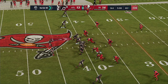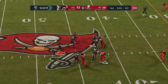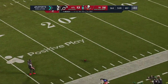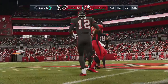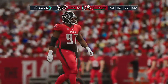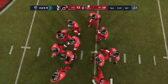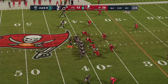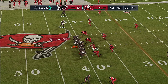From Falcon territory now, here's first and 10, right at the 40. From the gun, it's Brady. And he was hit as he threw it there, and it forces it incomplete. When defenses get to the quarterback that quickly, a lot of times it's called a jailbreak. It wasn't quite that fast, but fast enough that he had no time to look downfield and set himself to throw the ball. And as he tried to do that, he was hit, and it forced an incompletion. Brady's incompletion on first down leads to a second and 10.